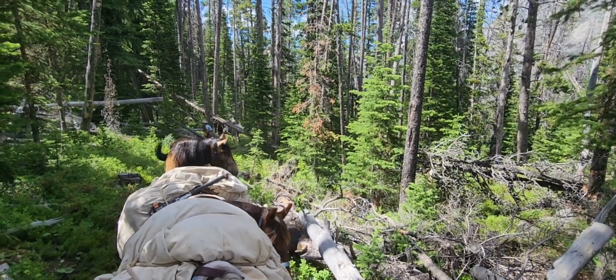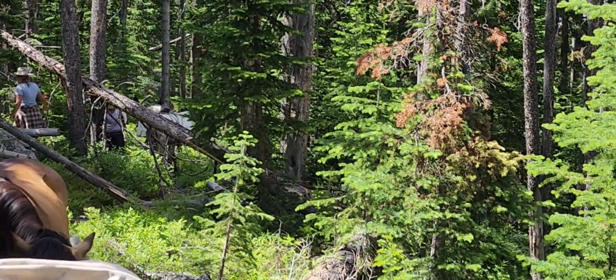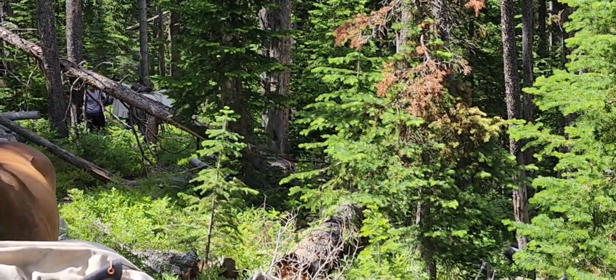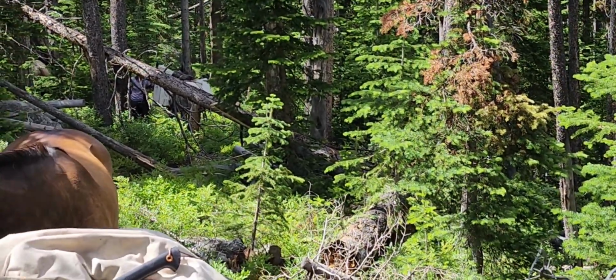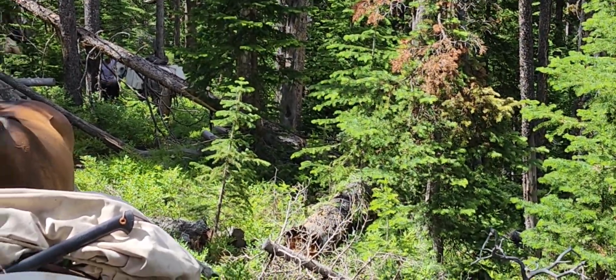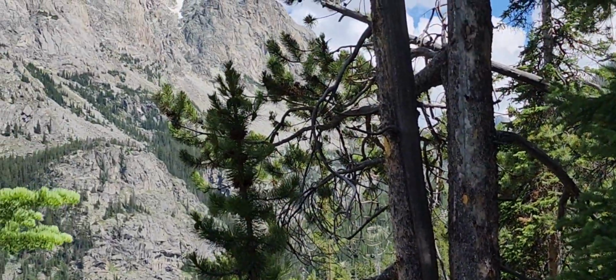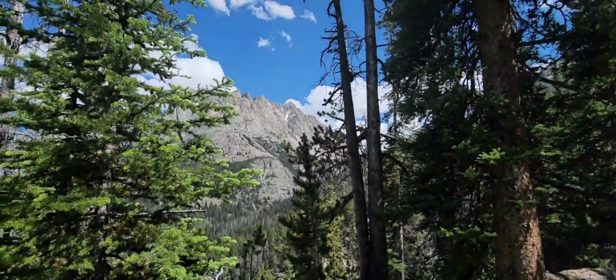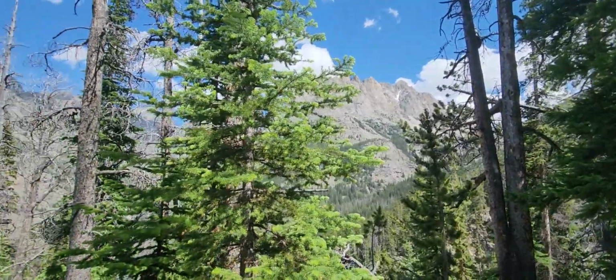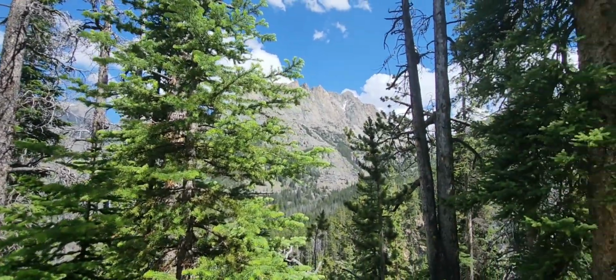We just had to cut a tree out of there to get around there. There's that other one on the ground. We had to cut and drop so we could get over the top of it. Just after we got out of the trees, or I should say that cut that tree.